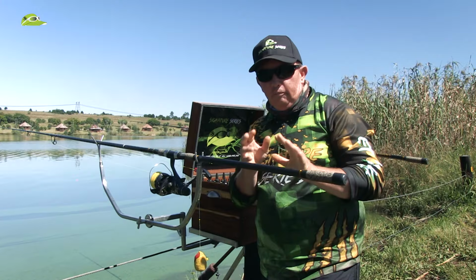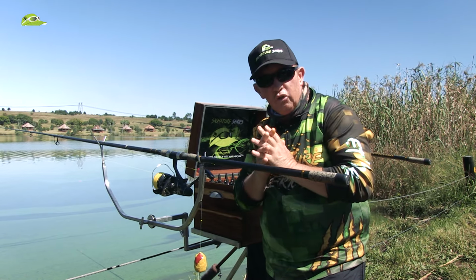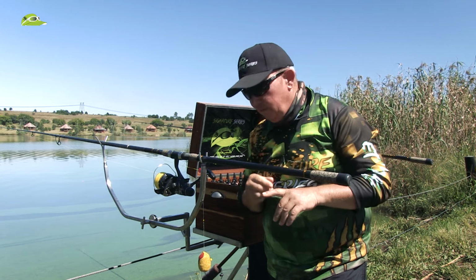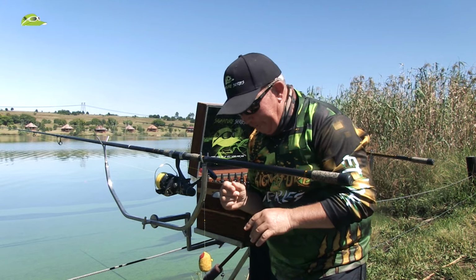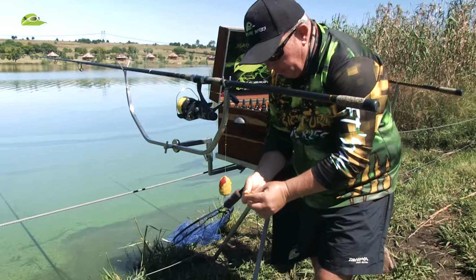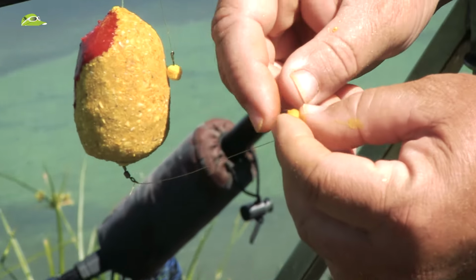My left-hand rod that produces the bigger fish is ready to go back out again, but I'm going to do exactly the same, slightly different. Only anglers will understand what I'm going to do. I've got the same hook baits on again. On the bottom hook, I've got the hard raptor float.